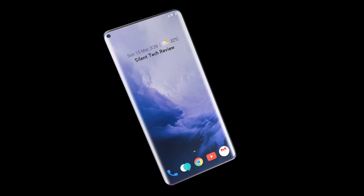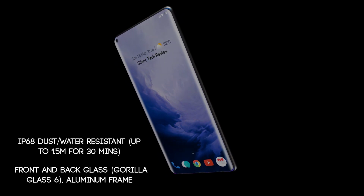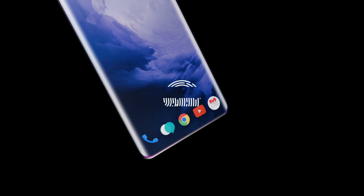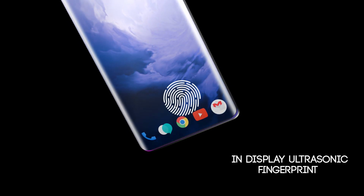IP68 dust and water resistant up to 1.5 meters for 30 minutes. Front and back glass with Corning Gorilla Glass 6 and aluminum frame. In-display ultrasonic fingerprint scanner.